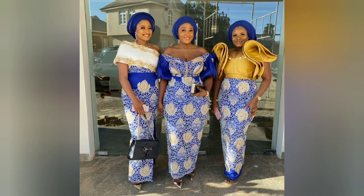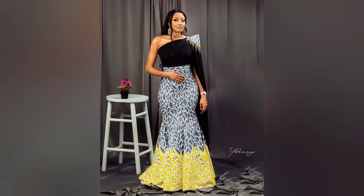Look at these three different styles. It's so beautiful. The sleeves, everything about the girl's styles is just good to go. This particular one is made with Ankara, guys. Look at that shoulder. Look at that beautiful shoulder. Look like royalty, gown style.